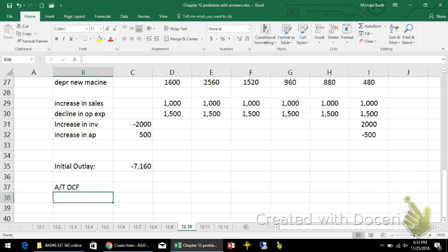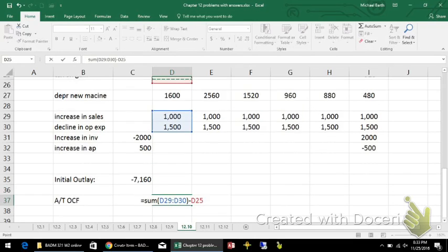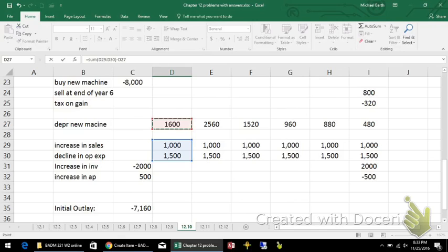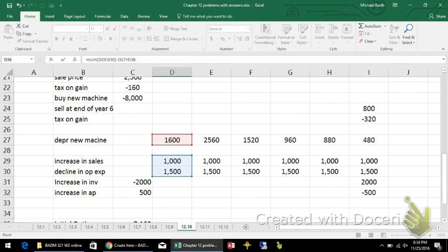if I take the increase in sales and it's offset by, and add to that the decline in operating expenses. And then I subtract from that the depreciation expenses on the new machine. But while I'm doing that, I also have to remember that the new machine's going to increase depreciation $1,600, but I had to give up the $350 in each of these periods. Okay, so this would be the negative on that depreciation, and then add back that one.